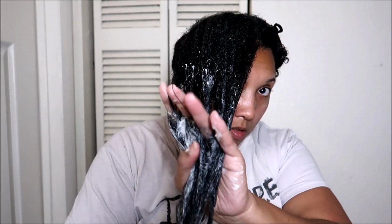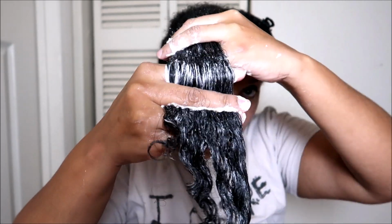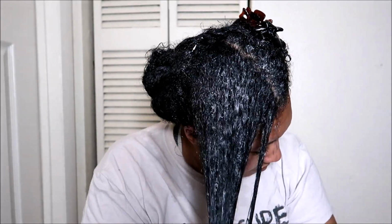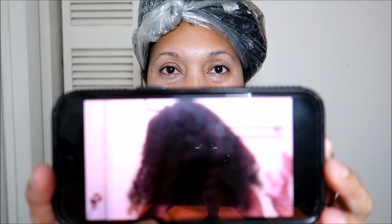Kind of massage this into my scalp a little bit also so it can benefit from that babassu oil and those amino acids. Look at my little trim, you guys. I cut a good amount off. That detangling, that slip, definitely coming into play. Baby Ashley.